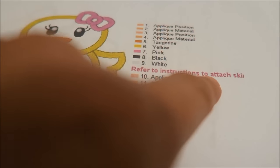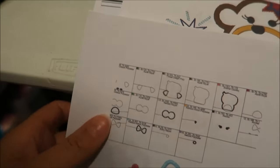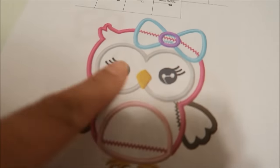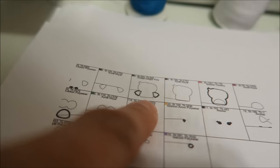And then refer to instructions to attach the skirt. I think that said skirt right there. And this is a little bird that wears a tutu. And here's another one. So this will go through and tell you step by step, which I didn't want to waste a whole sheet of paper on, so some of them are kind of cut off. So here's a picture of what it's going to look like. And then it's going to show you that first it's going to do the little arms and the feet, and then arms and this and that, and it goes step by step. So when you're first starting out, it's a good idea to print these off, that way you're not totally lost.